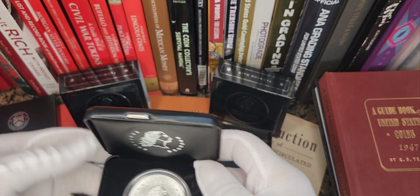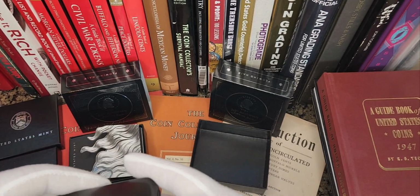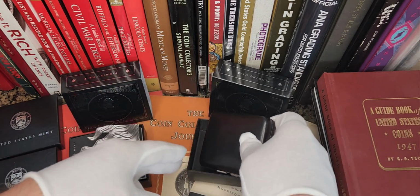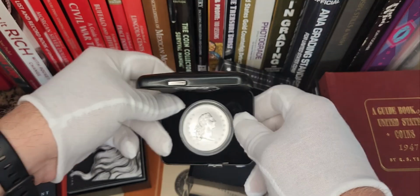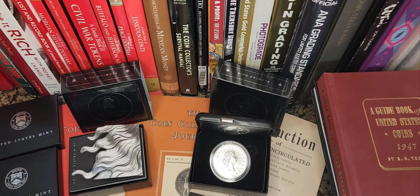Mint, try to wash and dry the planchets a little better, please. I've heard about people other than me who've complained. We'll leave this open so we can look at it. I've heard about people other than me complaining because they got these beautiful medals with the milk spots on them or other kind of defects.